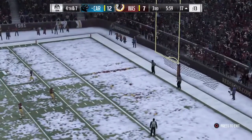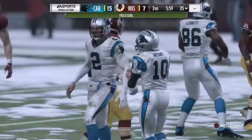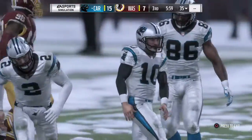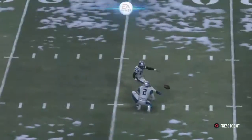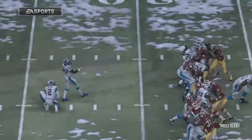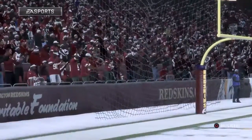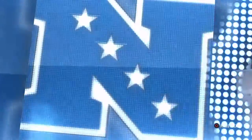And Bryant's kick is good. And that now makes this a 15-7 game. So a good kick there, and they finish off the drive with 3. And that should be the goal for an offense. Finish each drive with points. So that's a nice job there to come away with at least something.